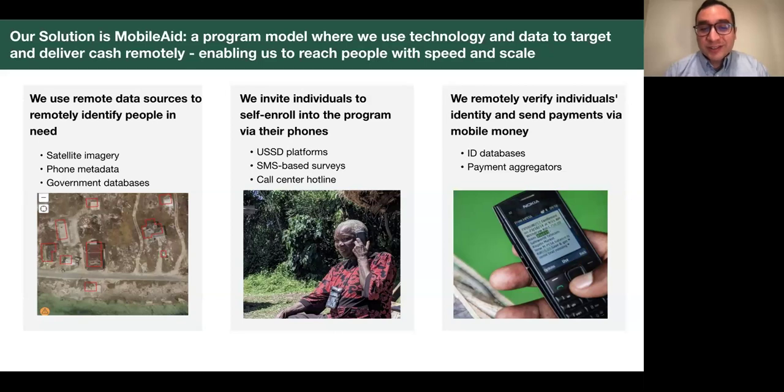And in this, we collaborate closely with researchers who are working at the cutting edge of poverty prediction algorithms. Once we do this poverty assessment, then we use various technology platforms for enrollment. For enrollment, we use USSD, which leverages basically the phone network. We also use SMS and call center hotlines to be able to enroll people without boots on the ground. And then once people are enrolled, we remotely verify identities using digital ID systems, and we ultimately pay in most countries using payment aggregators. That allows us to create processes that are centralized and are responsive to various needs across all the countries where we work.